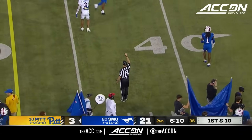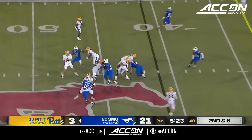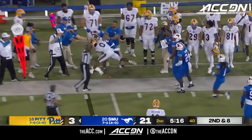at the SMU 43. Bring Poppy Williams into the lineup. He's one of those little wing backs on the left. He flexes out into space here. On second down, Holstein up in the pocket, dumps it to Reid. Desmond Reid tangling with Walker.